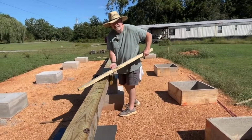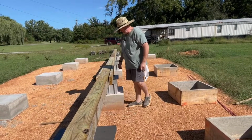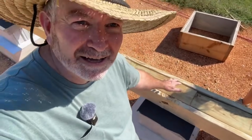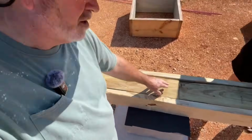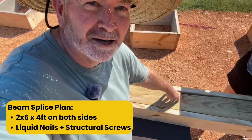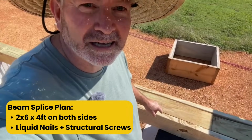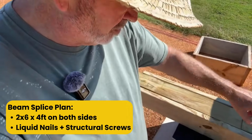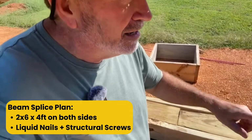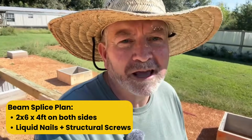So that's my plan. Plan is to take 2 4-foot 2x6s, just like so. So here's the idea, if you can see this. 2 4-foot 2x6s on either side of the joints. And I'm going to use liquid nails, construction adhesive, and I'm going to glue them together. And then, can you grab one of those? Yeah. So I'm going to glue them together with liquid nails.